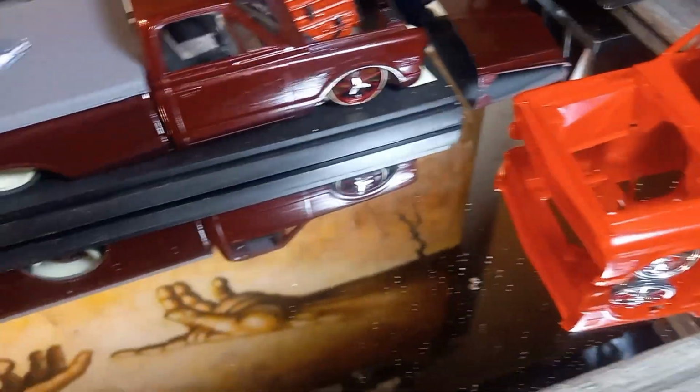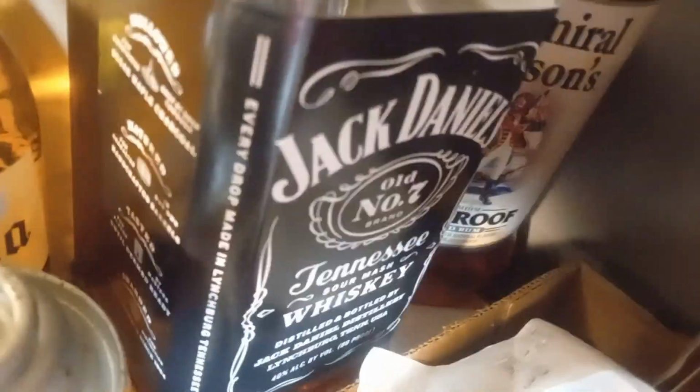So this is kind of the new setup here. I got a wet bar in the studio here. Big shout out JD, all the boys.